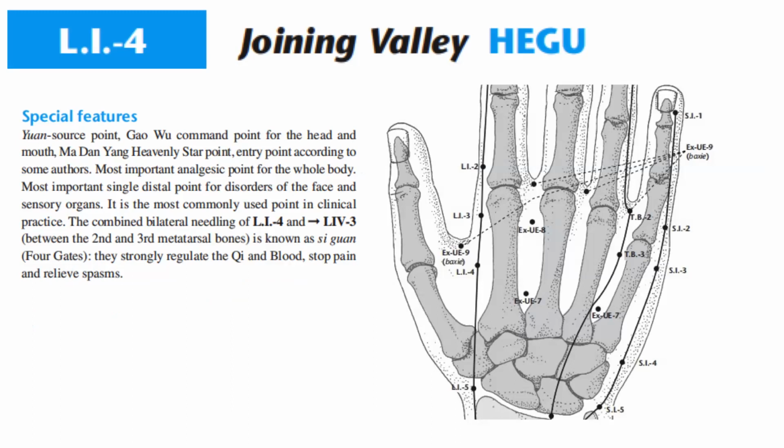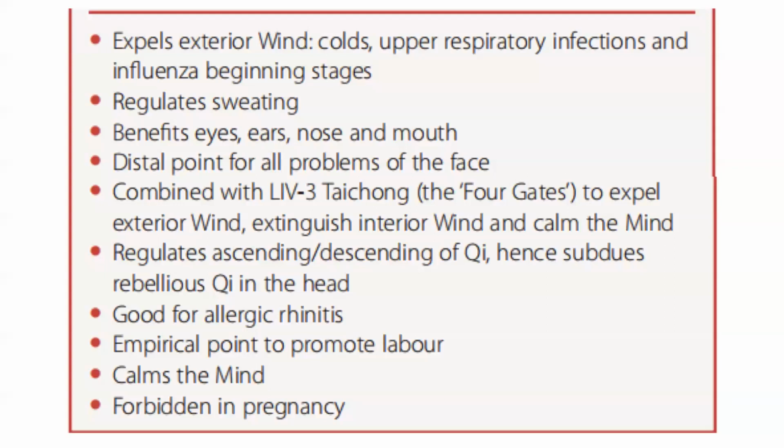The most important analgesic point for the whole body. Most important single distal point for disorders of the face and sensory organs. It is the most commonly used point in clinical practice. The combined bilateral needling of LI4 and Liver 3 between the second and third metatarsal bones is known as the Four Gates. They strongly regulate the qi and blood, stop pain, and relieve spasms.